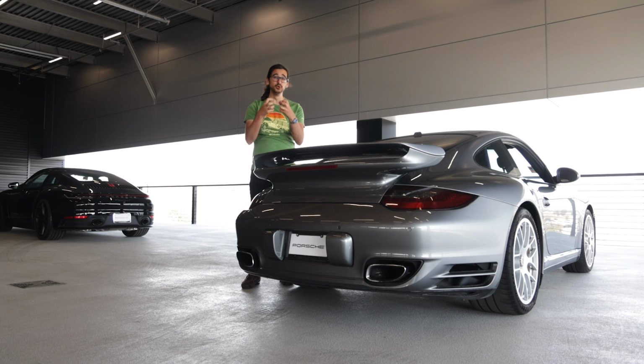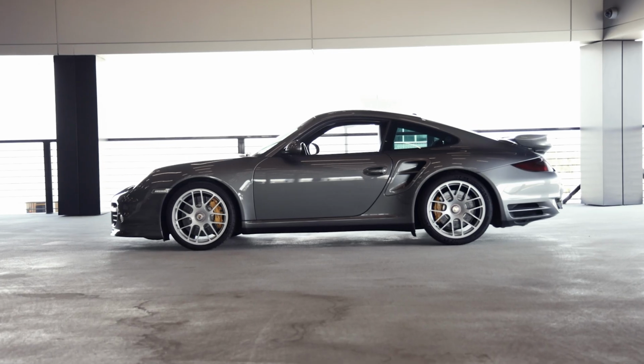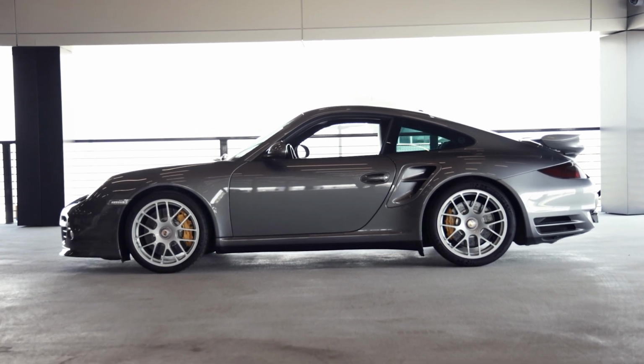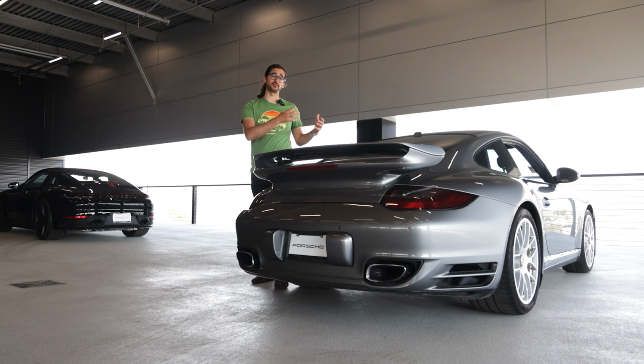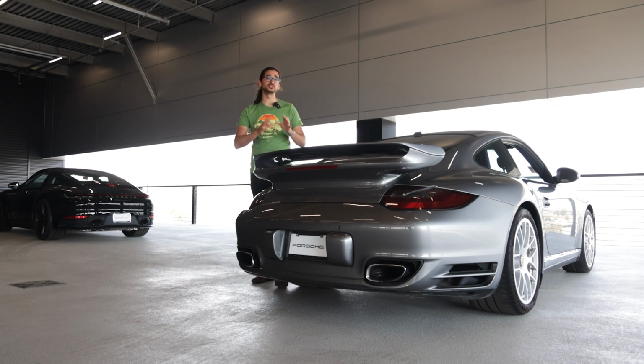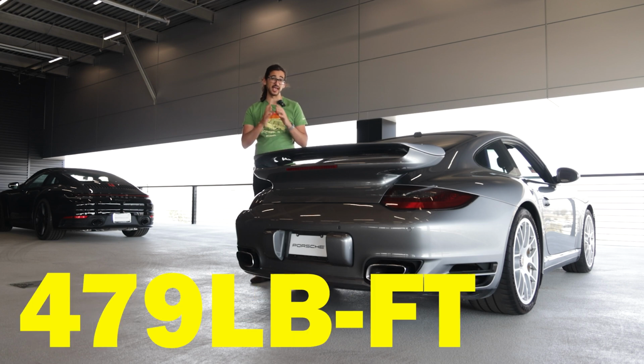But as the boost pressure builds, those vanes are going to open up. What that's going to do is force more air into the turbocharger, and all of a sudden, you have a larger turbocharger so that you have more power. All of that combined with the fact that the displacement was increased from 3.6 liters to 3.8 liters means that this car can produce 500 brake horsepower and 479 pound-feet of torque.